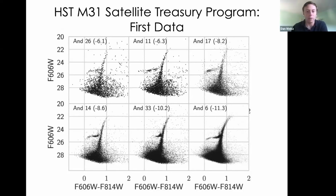We don't have preliminary star formation histories yet, but I will highlight just some interesting features. If you just look at the horizontal branches, starting with Andromeda 26, what's interesting is it has a blue horizontal branch and it has a red horizontal branch. And you can get a red horizontal branch in a few ways, but often it's with a younger population, so potentially post-reionization, and that would be interesting for such a faint galaxy, to find bona fide star formation post-reionization. But if you look at something like Andromeda 33, it basically has no blue horizontal branch. So it means it could be an entirely young or youngish galaxy.